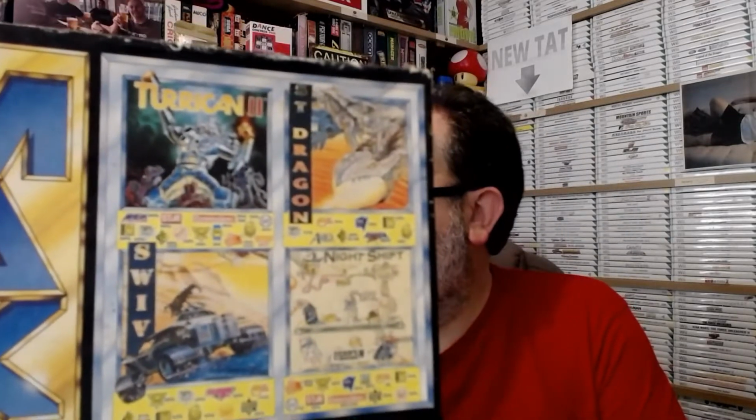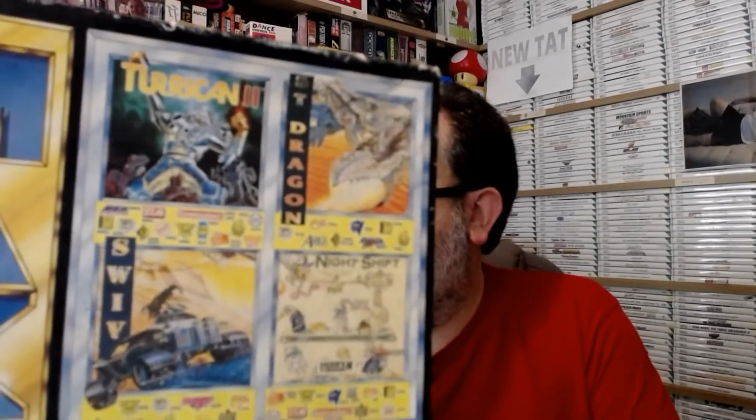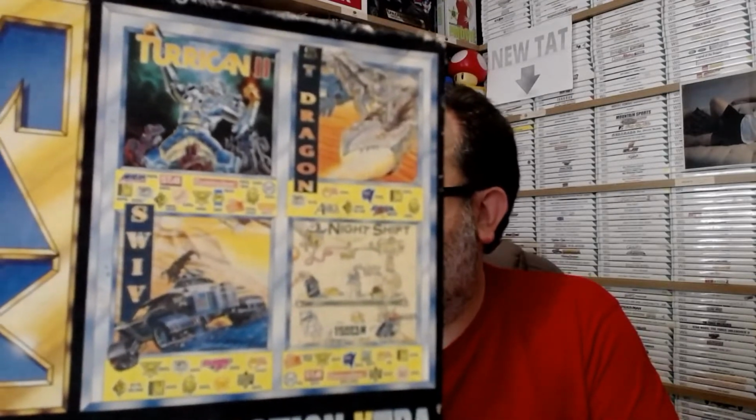And this is the Max compilation. And we've got Turrican 2, ST Dragon, Swiv, and Night Shift. So you've got 2 shooters, a side-scrolling shooter, and a bit of a strategy game. But you can just see there below each game there's loads of little graphics and awards which they used to give out in the magazines. These are all particularly well rated and well regarded games across all formats, not just for the Commodore 64, which this one is.